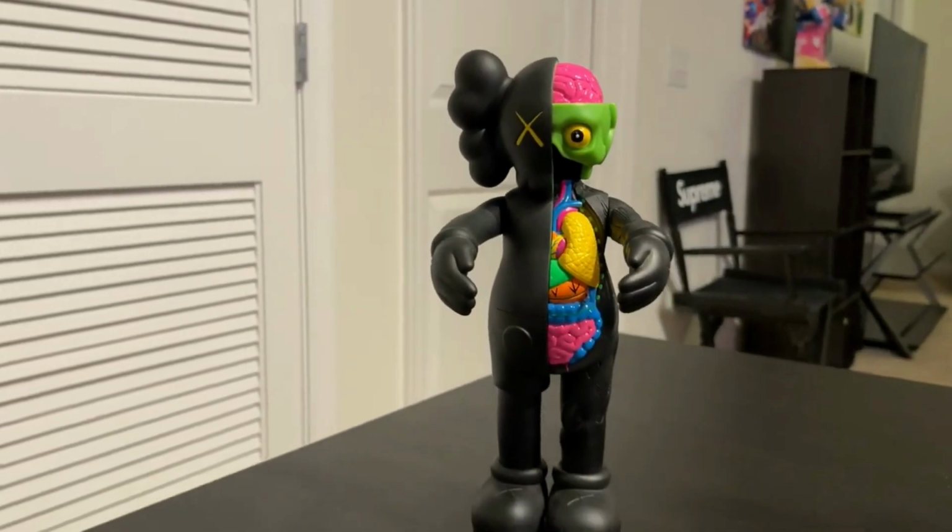Moving on to my last set here, I have my Kaws Companion Flayed in multicolor and black. Funny enough, this is my smallest Kaws figure at 11 inches tall, but it's also my most expensive given that this currently resells for around $1,200. Again, another open edition here, but when I think of Kaws, I really think of this figure. It's certainly my favorite, at least since around the 2016 era when he started making these open editions.